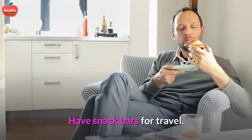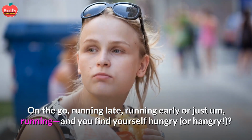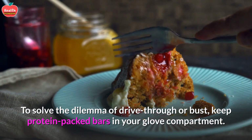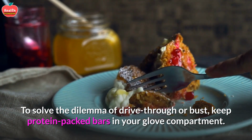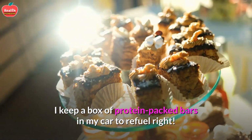Have snack bars for travel. On the go, running late, running early, or just running, and you find yourself hungry or hangry. To solve the dilemma of drive-through or bust, keep protein-packed bars in your glove compartment. I keep a box of protein-packed bars in my car to refuel right.